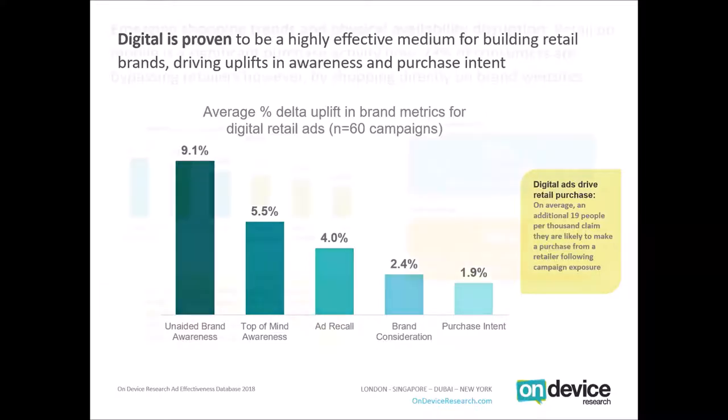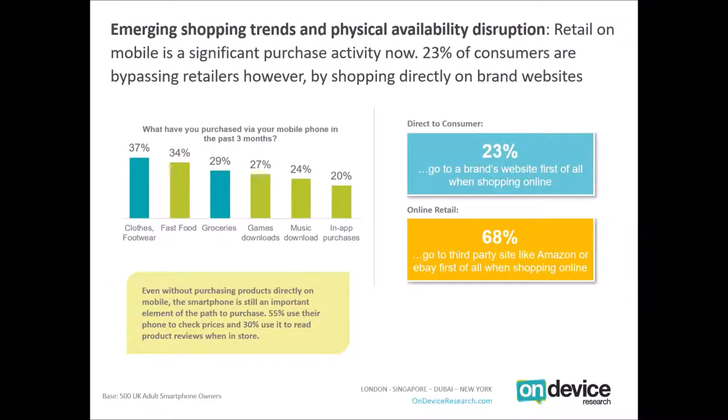If we look at disruptions to physical availability, retail and mobile is now a significant purchase activity for consumers. We've asked consumers what they've purchased by their mobile phone in the past 3 months, in the chart on the left-hand side. Most commonly, clothes and footwear. Obviously, the rise of apps like ASOS massively contributes to this trend. But we actually see that 29% of our sample are buying groceries on mobile.